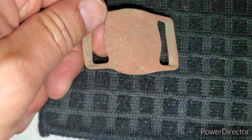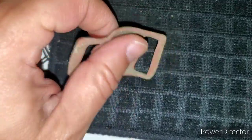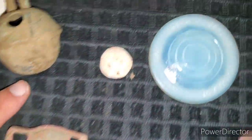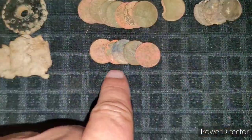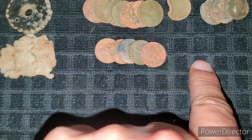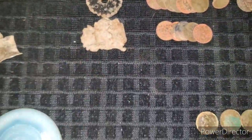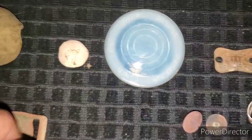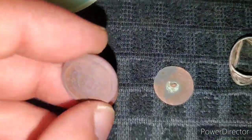This older buckle, I found a few of this design. I don't know exactly how old they are. I'm guessing the late 1800s, at least. But I ended up with some clad out in the front. A couple of dimes, copper pennies, rotten wheat, zinc pennies, and one that got nailed by the lawnmower. A couple of miscellaneous things, but as far as the cool and historic finds, besides the crotal bell and the musket ball, I did get two buttons.